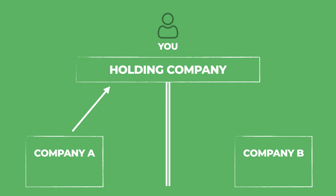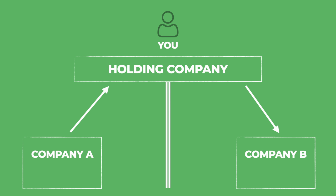This means that by paying dividends up and then loaning it back down, if the investment company failed or there was a problem or you had a joint venture that went wrong, then that means that all your other companies owned by the holdco are protected and safe, and creditors cannot come after them.